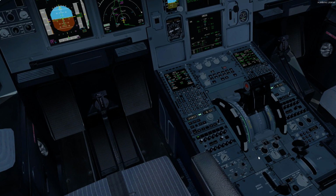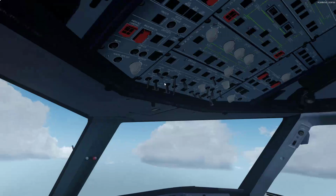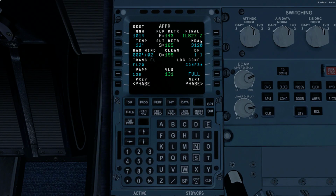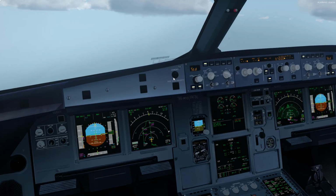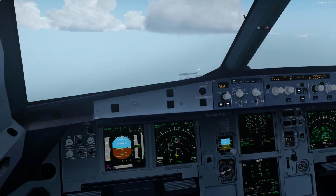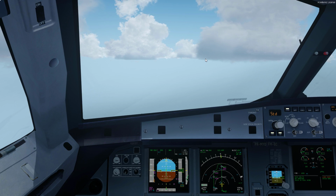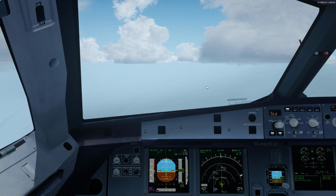We just get down onto that VNAV profile. Can set flaps one, but I don't want to do it just at this altitude. Seatbelts are now on. That's all good. Well, they're already on. So ILS 27 Zulu. So yeah, MDA is nice and high, pretty much 3,000 feet above our landing altitude, which is great. Crazy. We may need to bring out some flaps. Yeah, we're going to bring out flaps one just to help us with our deceleration here. That's a lot better. Lovely.